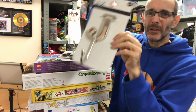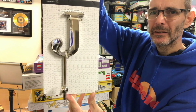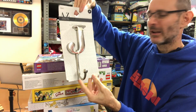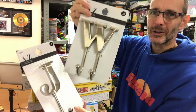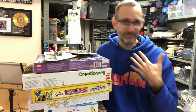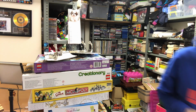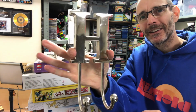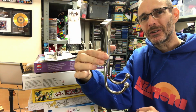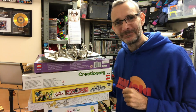I also grabbed these. I don't know, maybe I just thought they might be giftable. They are hooks. So this is a J hook, and this is a W hook. We've also got an H, but I think we're just going to keep the H, the hills, right? Where is it? And this one wasn't on its backing card, and that's an H double hook. Yeah. So there you go.